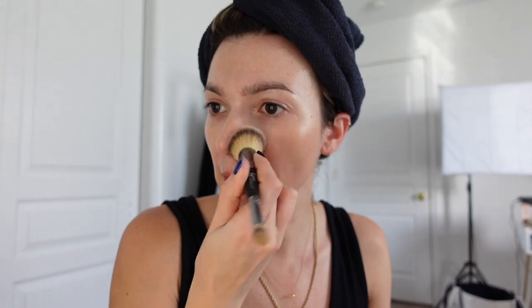Okay, I'm going to pick it up with this It Cosmetics Heavenly Luxe number 7 brush on the bigger side for foundation. And I'm just going to pat it into the skin. I'm not going to use a lot of this, honestly. And yeah. Just pat, pat, pat, really take my time.